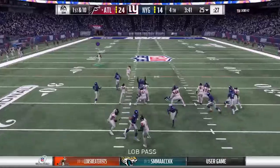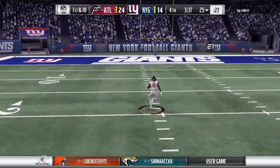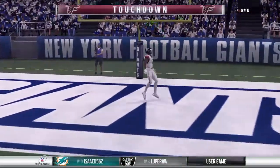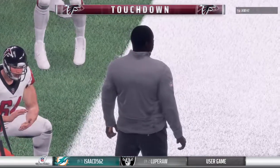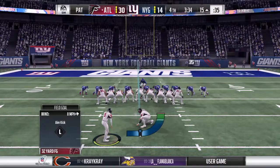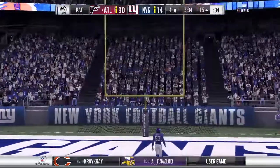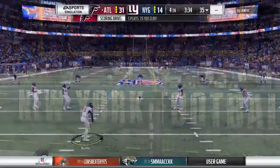Play action. It's Ryan. He's going to loft one deep. Oh, wide open. Complete. And he'll take it into the end zone. Touchdown, Atlanta. Julio Jones. 2 catches, 2 touchdowns here so far. And the Falcons will add on to their lead. And that'll make this a 3-score game as the lead moves to 17.